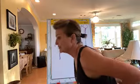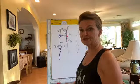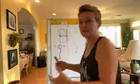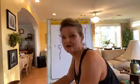So just by physics, the further away, it's like reaching over to pick up something. It's going to put a lot of pressure on your back, but if you get it close to you, you can pick it up because you've got the weight in the right place. But if you're leaning over, then you can't.